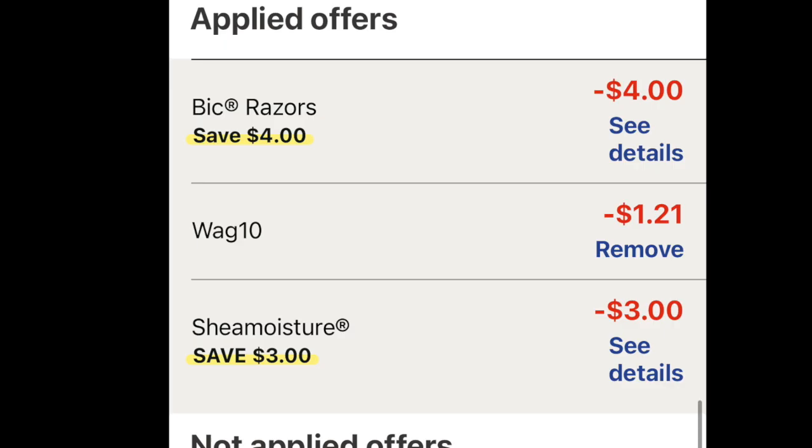And just to show you, I used the code WAG10 for an extra $1.21 off. And we have the Bic Soleil and the Shea Moisture melting off right there. So that's $7 of coupons. So like nothing to sneeze at right there.